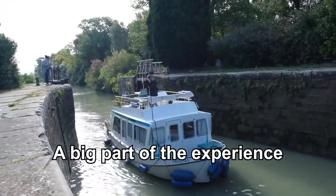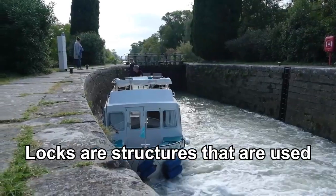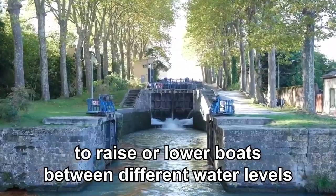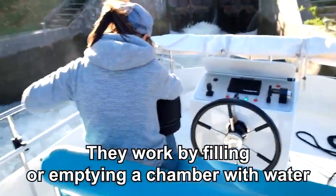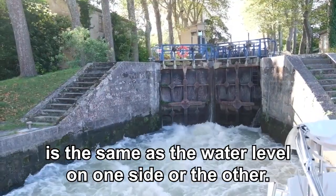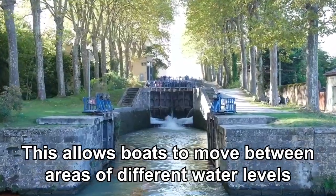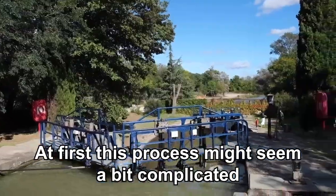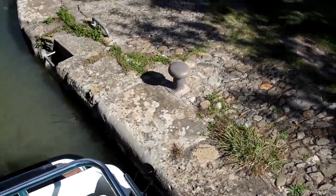A big part of the experience was going through the more than 30 locks on our way. Locks are structures that are used to raise or lower boats between different water levels. They work by filling or emptying a chamber with water so that the water level inside the lock is the same as the water level on one side or the other. This allows boats to move between areas of different water levels. At first, this process might seem a bit complicated, but it gets easier every time you go through it.